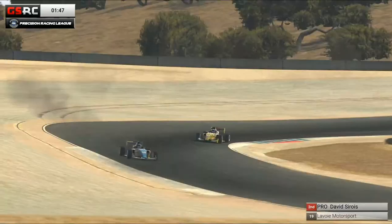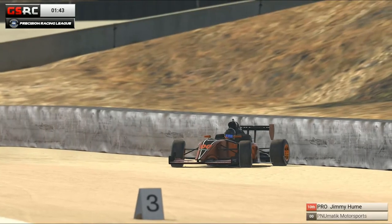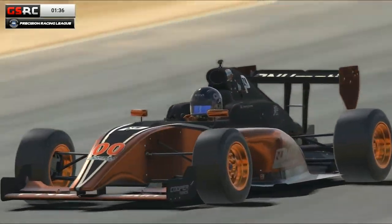Stunning stuff. As it looks like Guyon held Hume off into the first corner. And Hume is spinning. Hume has spun out coming out of the Andretti hairpin there. Oh, and there goes that battle. He was awful close to the wall, but the car looks whole. So I think he got away with it.